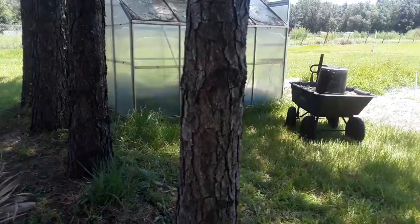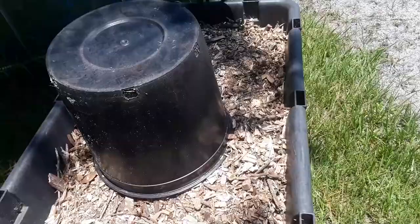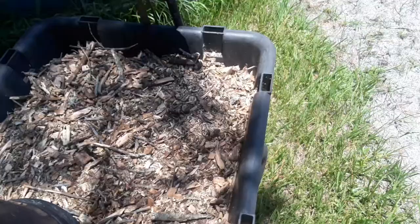Whacking up a little here and there, picking up all over the yard. Been going in, starting on my greenhouse. Got some weed eating and stuff to do. But look at these chips, man. Look at those chips. Awesome. That's gonna go in here in my grow bins. I got to finish cleaning this out.